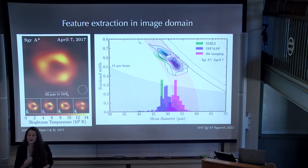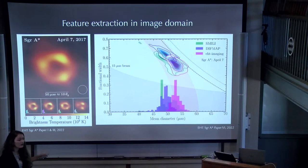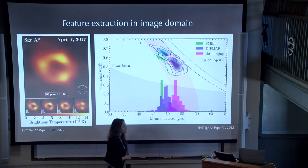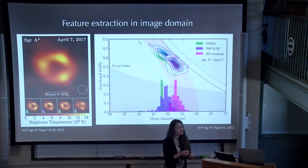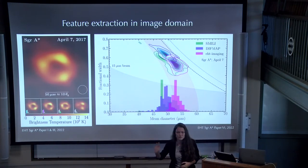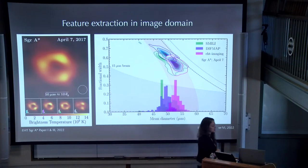What I want to emphasize, though, is that in all of our analysis for paper 6, we do not remove these images. We do not exclude them in any way. They're completely part of our error bars. Okay, and that's really important. So our analysis does not actually depend on us having a very clear ring. We can do all of our analysis with an image that looks more like three bright spots.